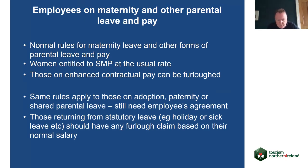So, as we've seen, those people on various statutory types of leave will have the same rules that normally apply to them during the job retention scheme, by and large.